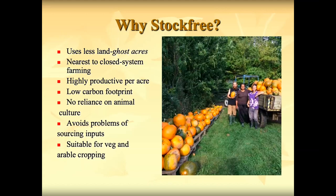It's very productive. We've shown that high productivity is certainly very capable in this system. It has a very low carbon footprint. There's no reliance on animal culture. We don't need livestock at all to produce these crops. It avoids the problems of sourcing inputs, and it's suitable not just for vegetable production but for arable cropping as well. So this could be rolled out to a much larger scale.